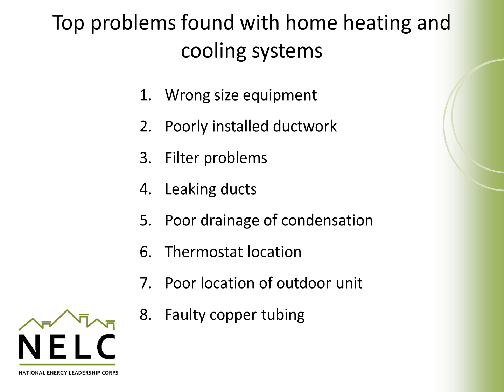And also faulty copper tubing, or tubing that's been damaged over time or crimped, and as a result the refrigerant lines could be not working properly and also causing some inefficiencies in the system.